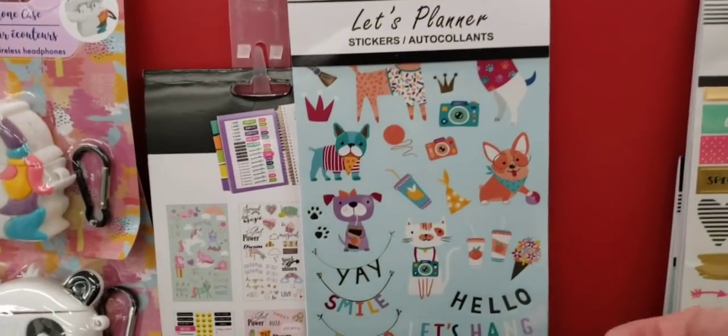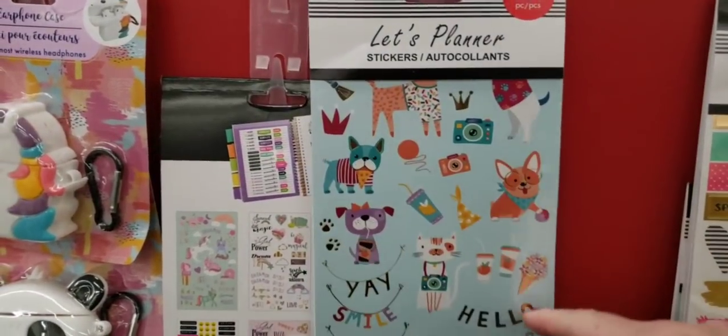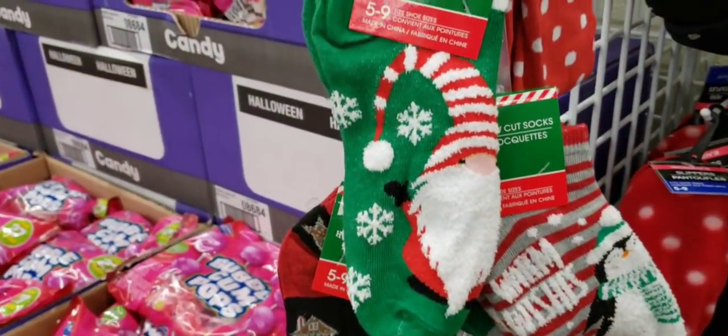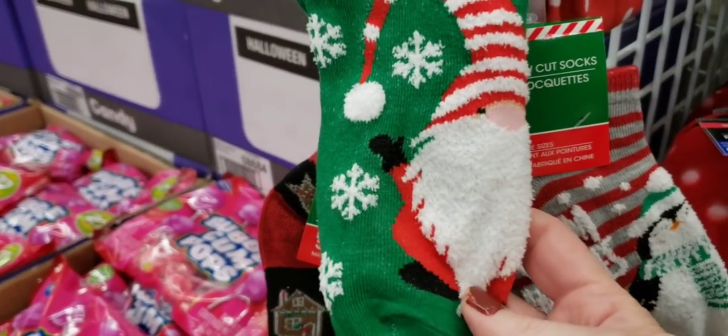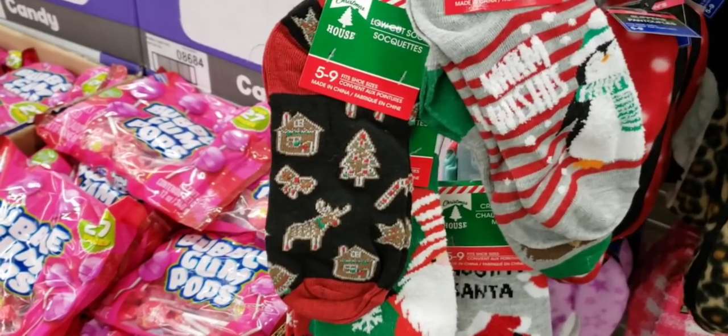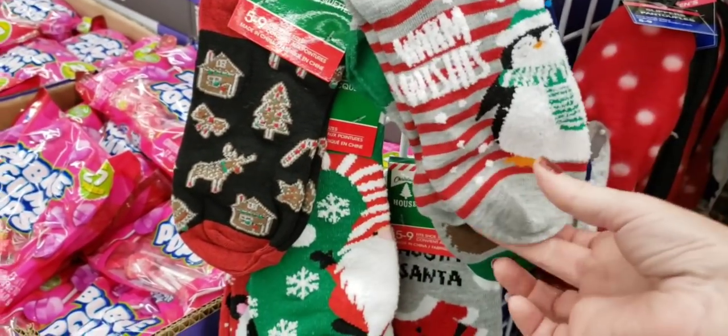Here's some new planner stickers. You get 369 of them. They're hanging up there by the register. Okay, moving on to our next Dollar Tree. Look at these socks, you guys. It is a gnome fuzzy socks. Cute. Sizes 5 to 9.